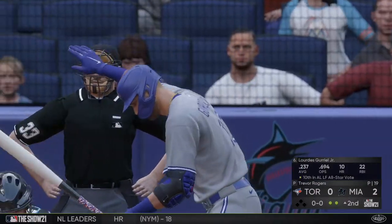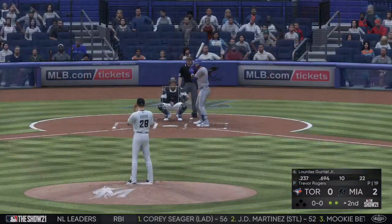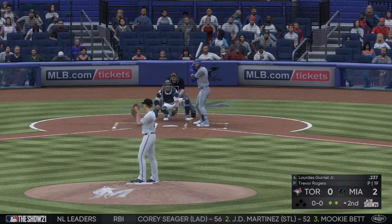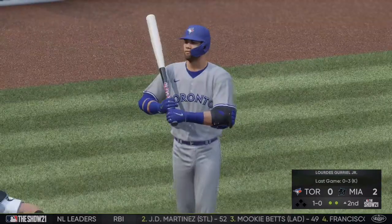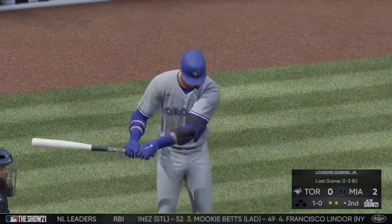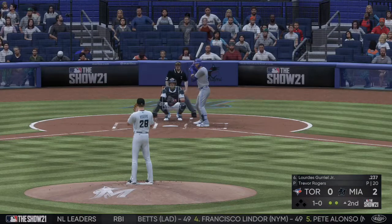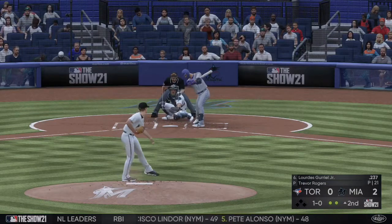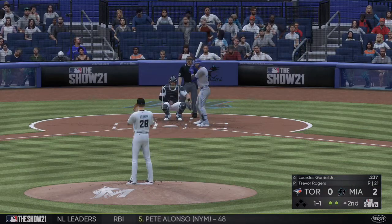Now into the box, Lourdes Gurriel. And he's a guy looking to break out in a big way. Hasn't been getting the results he or his club have been hoping for. Changes up on him, but that's in the dirt for a ball. Hey, a 2-out walk right here would be the tying run to the plate. Even though it's early on, you've got a guy on deck that has a lot of pop. That evens it up, 1-1. 2 out, nobody on.